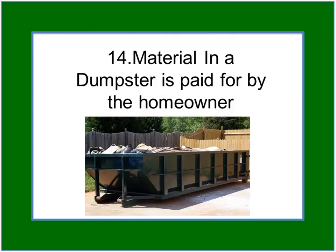The dumpsters in front of site-built houses are often filled with materials that in a factory would be recycled. All of the materials that you see in the dumpster are being paid for by the homeowner. So this is an expense for the homeowner that is totally unnecessary. In a factory-built house, there's very often no dumpster in front of the house, and they're saving not only on the cost of the dumpster, but the materials in the dumpster and the tipping charges that the builder has to pay when he delivers the materials to the dump.